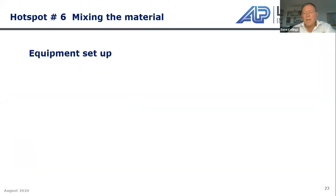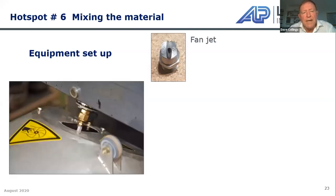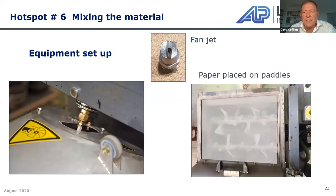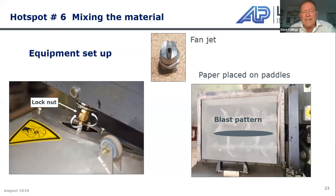Okay, equipment setup. You must set the pug mill and the foam bitumen unit up correctly. It's all about that fan jet. There's a fan jet at the end of the expansion chamber that squirts the foam bitumen into the mixer. Now, to get that right, you get your mixer and you put a sheet of paper on the top and you blast 100 grams of foam bitumen in there. And you've got to make sure that that jet is aligned to squirt that bitumen into the middle of the mixer. You don't want the bitumen going onto the end of the mixer and not getting into the material. So this is a critical step, and it's quite easy to adjust.